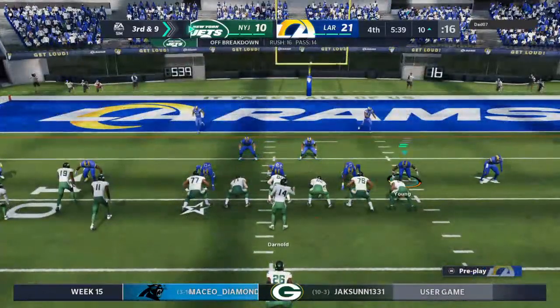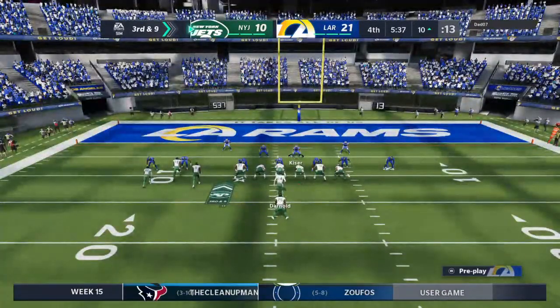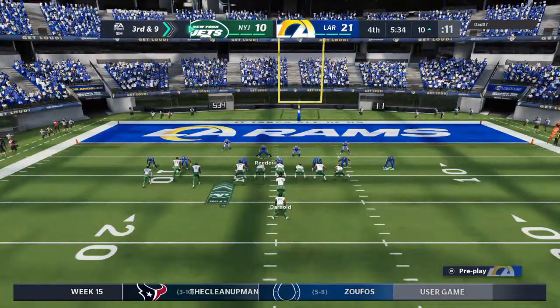The Jets on 3rd down. They've converted 3 out of 5 thus far. This is 3rd and 9.